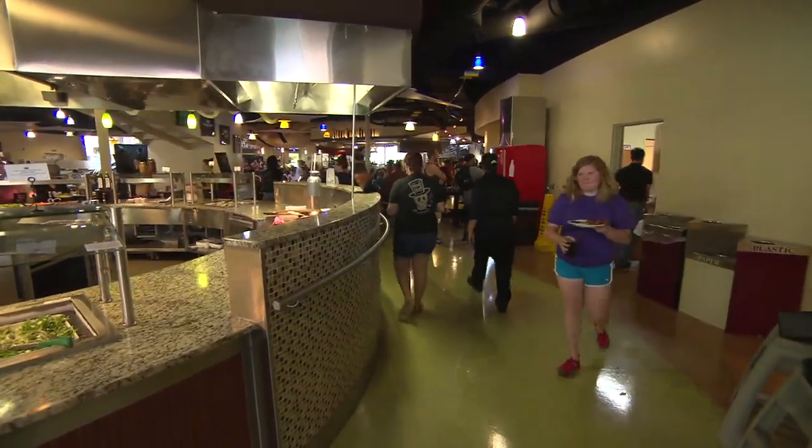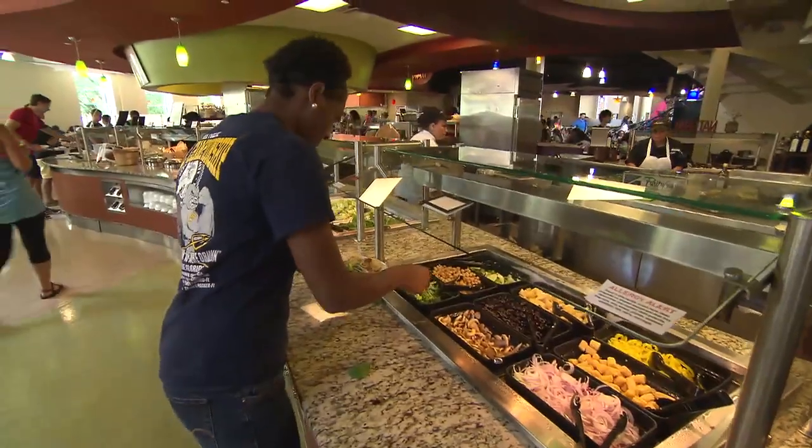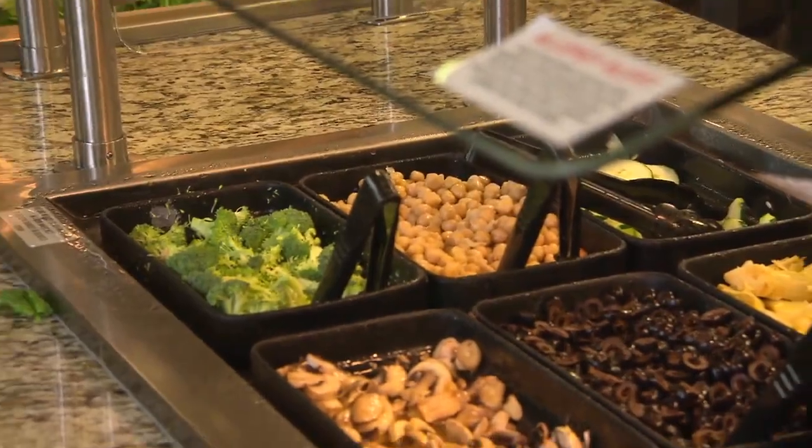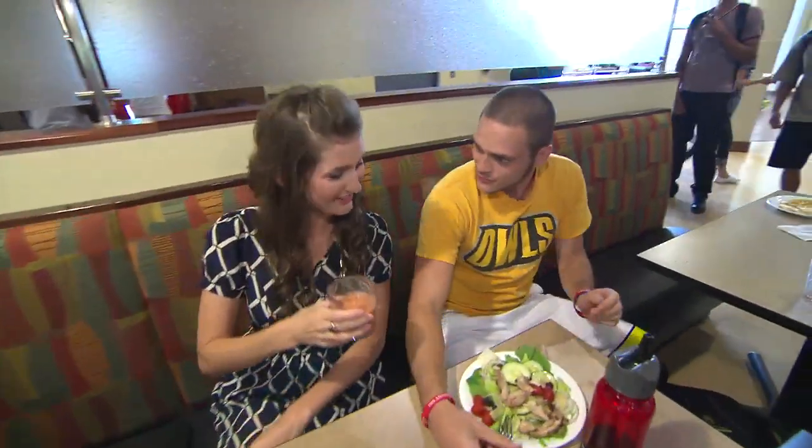Our busiest station 4 years ago was the hamburger, hot dog station and cheesesteaks, and now it's our salad bar and our proteins. So now they ask for things like goat, octopus. So it's completely changed the way our students are eating.